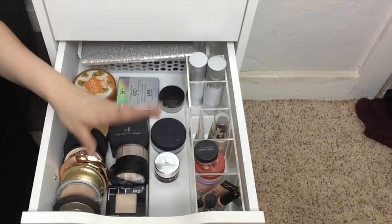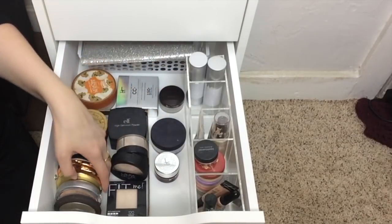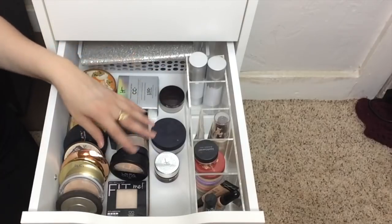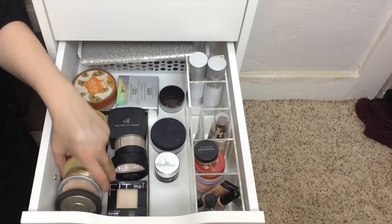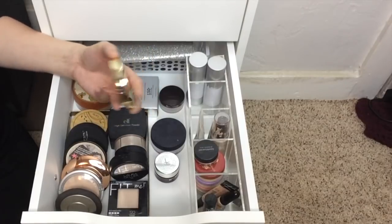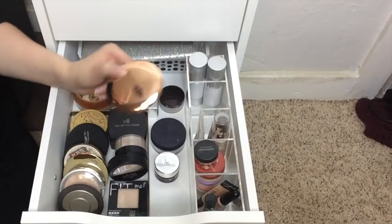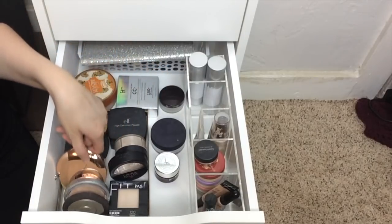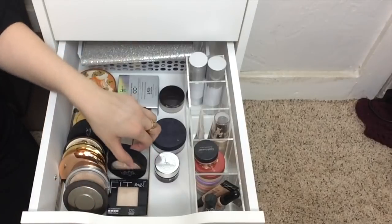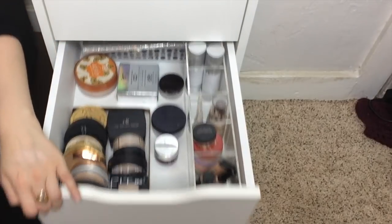If you saw my face product declutter, you know all of these. They're just powder foundations. I don't know why I hoard these. I don't know why I spend so much money on these. Like, why do I need to spend $30 on a powder foundation? I don't understand why I did it. I don't understand why I spent $40 on a powder foundation. Like, why did I do that? So hopefully I can get some use out of these soon. But that is my face product collection.